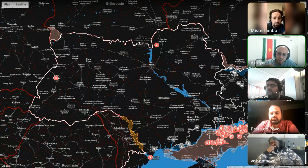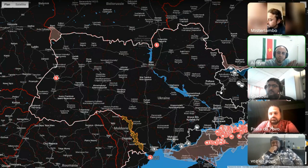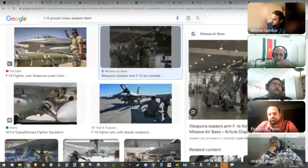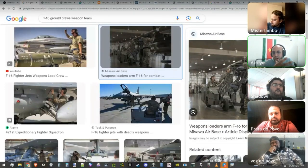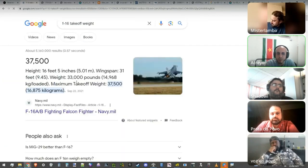But to quickly come back to Prata's question, every aircraft has a maximum takeoff weight. That means it cannot go beyond that limit. No matter how much fuel or weapons the aircraft has, it needs to be below the maximum takeoff weight just to take off. So for example, if there are more bombs on an aircraft and less fuel, it needs to take off first, and then the fuel can be added afterwards. So that's why you have air tankers. They can just fuel in the air.